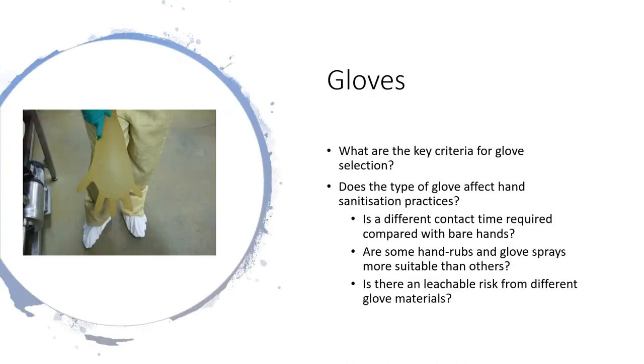Each company should have a rationale or specification in place for glove selection, and this should outline the key criteria for glove selection. So you need to consider in such a document, does the type of glove affect my hand sanitization practices? Is a different contact time required for the gloves in comparison with bare hands? So this is where you may have written down that you need to sanitize for 30 seconds. But is 30 seconds still appropriate? Does that need to be increased to 60 seconds, for example?